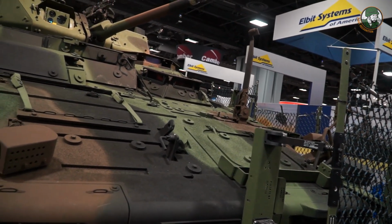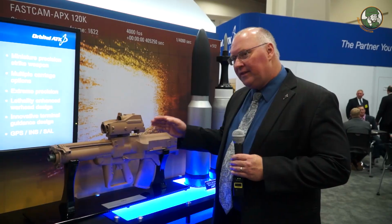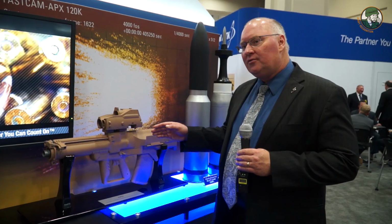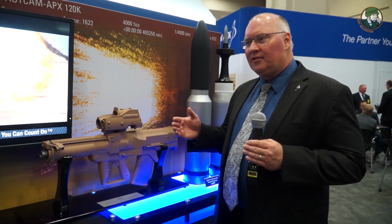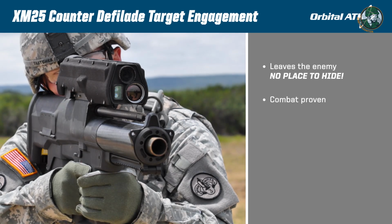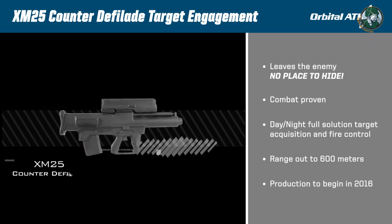These are the test units that will be delivered into the test phase, and production will start in May of 2017. So when this weapon is fielded to soldiers, it'll provide them the ability to engage a target that's basically what we call in defilade, hiding behind a solid object. And so in order to engage that target behind a wall or behind a vehicle, how we overcome that is with this rifle and the fire control system and the ammunition, which fires an air bursting round.